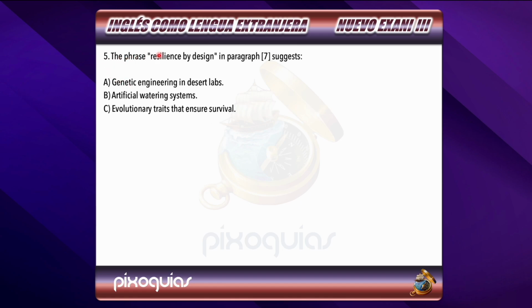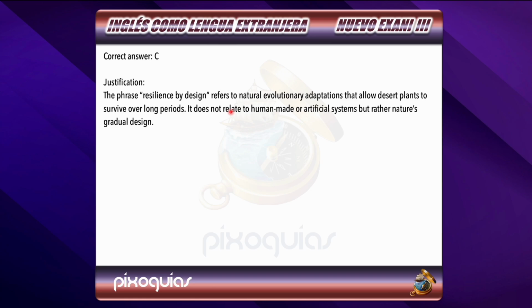5. The phrase resilience by design in paragraph 7 suggests A. Genetic engineering in desert labs. B. Artificial watering systems. Or C. Evolutionary traits that ensure survival. Correct answer C. Justification. The phrase resilience by design refers to natural evolutionary adaptations that allow desert plants to survive over long periods. It does not relate to human-made or artificial systems, but rather nature's gradual design.